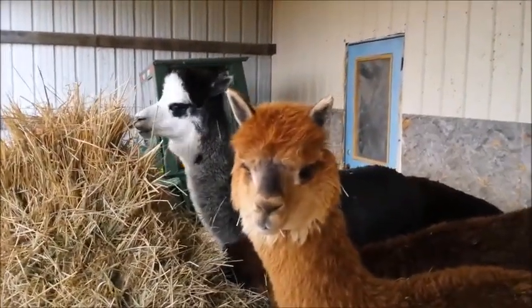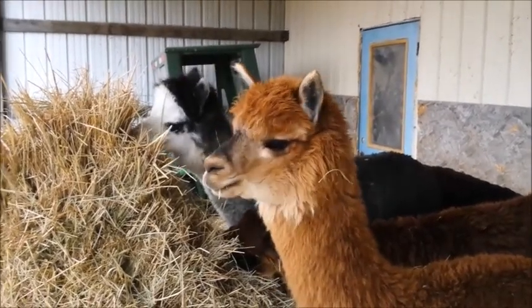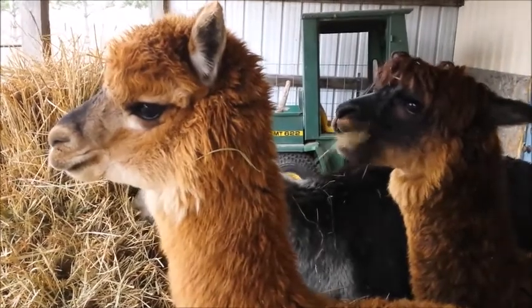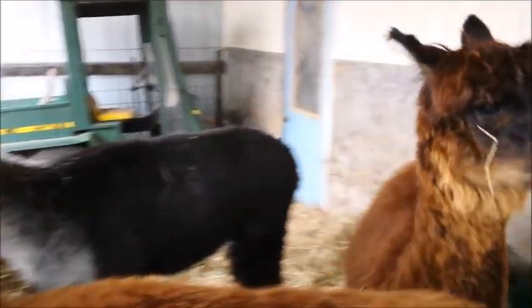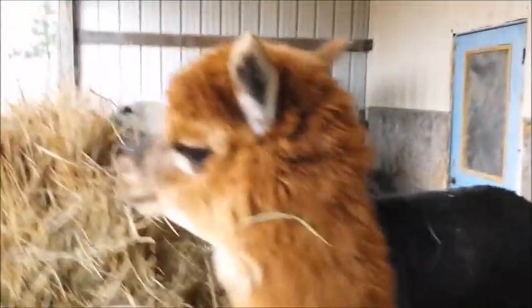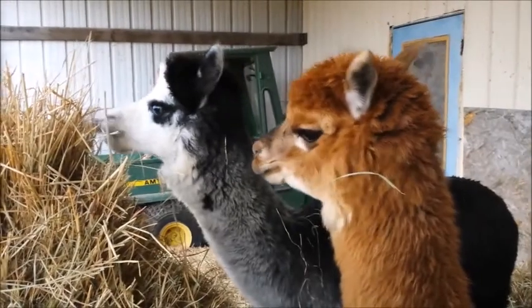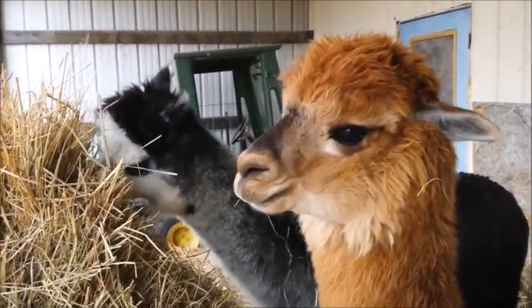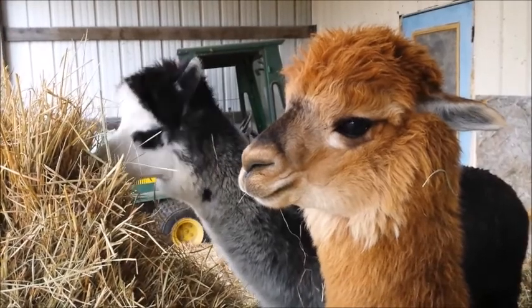The fiber that they produce is going to be different. Now, alpacas were domesticated to be fiber animals. Like, that is their whole purpose. They're not a dual, triple, quad purpose type of animal. They really are for fiber growth. They grow it all over their body, and we use it all. We shear the whole thing, and we use it all.